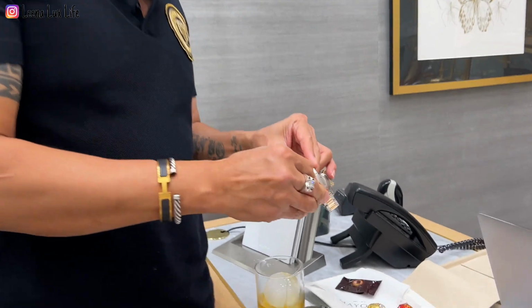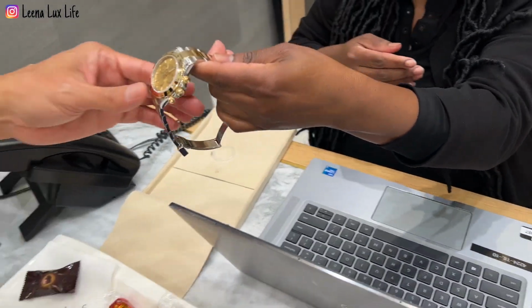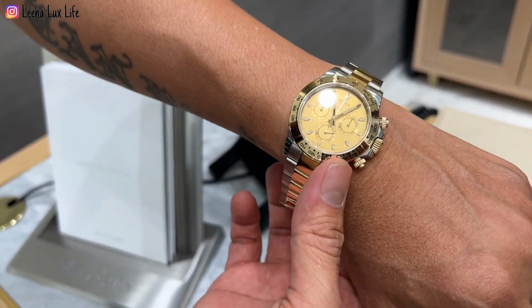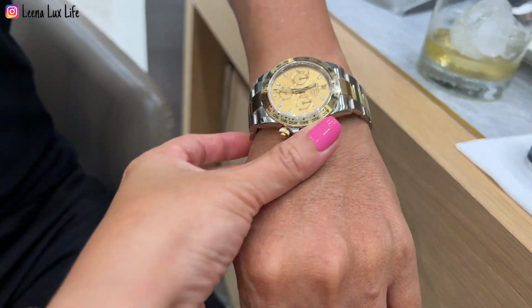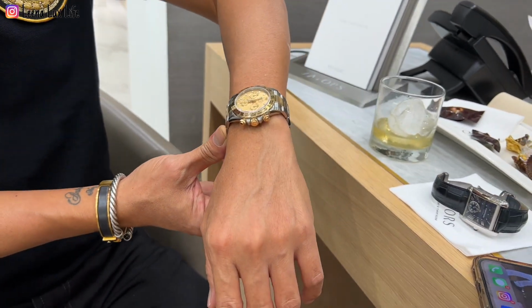I like it. Yay. Of course, right? Mm-hmm. Oh my God, very nice. Wow. Happy anniversary. So I can't see how many links they shipped. How many links? So the manager gets his watch size in right now, and I'm super excited for him because it looks so, so pretty in person. And I told him that I can share with him.